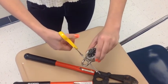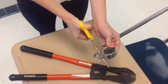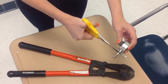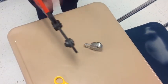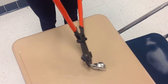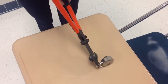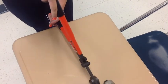Come on, try. Come on, you puny weakling. Try really hard. Cut it. Okay, it's not really working very well. Okay, we're gonna try it again with the bolt cutters. Now squeeze it. Come on, weakling.